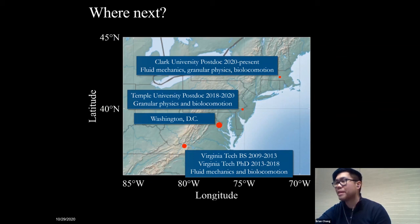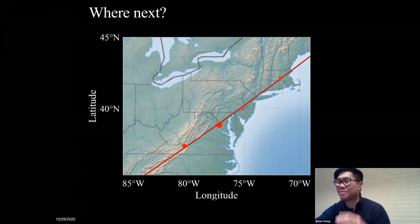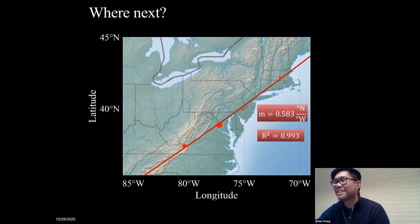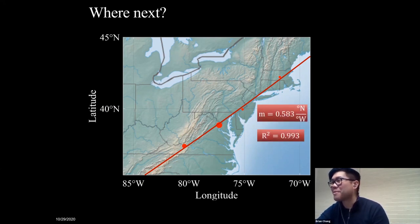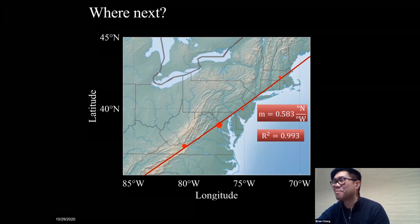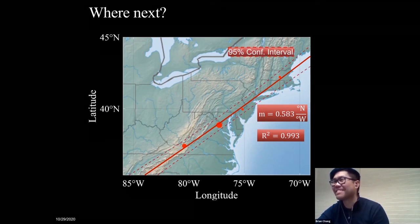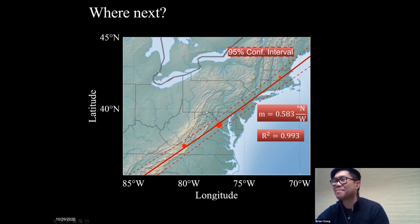So after all that, you all are probably also wondering, where am I going next? And I just wanted to let you know that that is always a question that's on my mind. So someone like Ram Sharma would wonder, what is the slope? And I'll just tell you, it's 0.58 north of the west, and with an R-squared value of 0.99. And then Arshad over there, I know he's smart, and he's asked me this before, how confident are you? And here's the 95% confidence interval that I'll end up on this line. So if you ever need me, you'll probably find me somewhere along this geographic region.